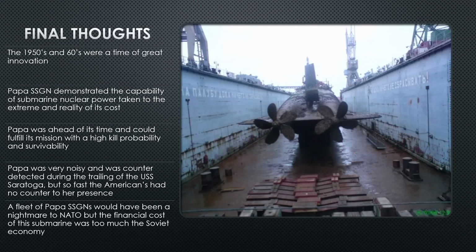It had a high kill probability because of the surprise attack nature of its missile attack, even though it was limited to only 5 missiles per launch per salvo with a 3-minute period in between, and that is a severe tactical liability again. That initial surprise attack would probably get a ship or two. The Papa was very noisy, which was a problem for her, but the Americans didn't really have a counter to her, even though we could hear her coming a mile away.